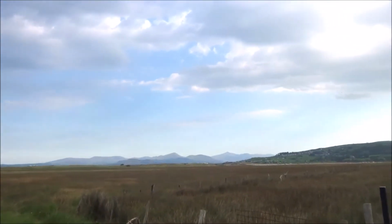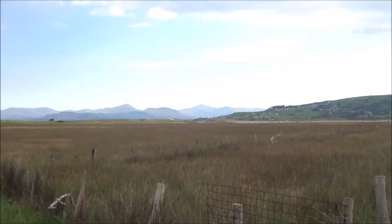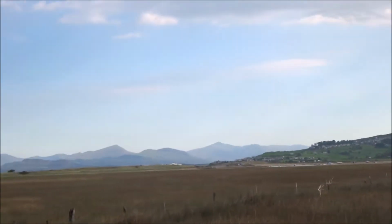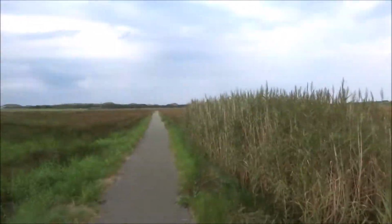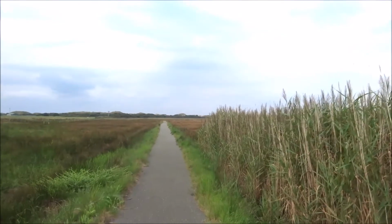Over there in the distance is Snowdon, of course. Over there it's clear sunshine. It's just my usual luck. I've got cloud overhead.